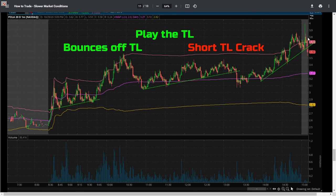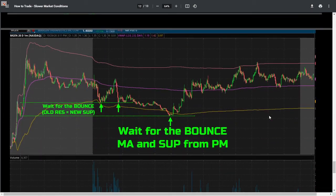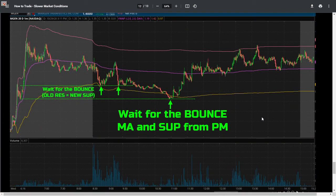It's just showing you. Then another trend line. Here we go. Another trend line, right? And so again, play the trend line. You're just putting your lines in essentially in these slower conditions, finding your areas of support and resistance and just taking them as they come.